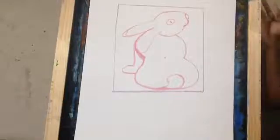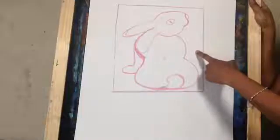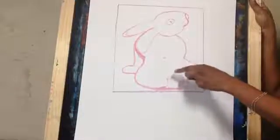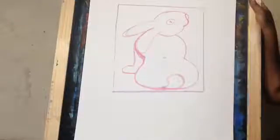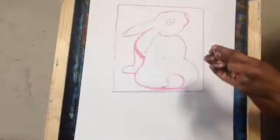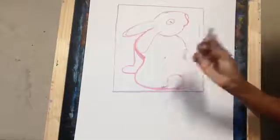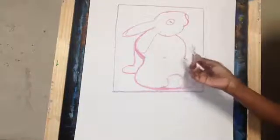Okay, so now we're going to color the box first before going to the picture. So the bunny is going to be mostly white. So we need a very good white that's not mixed with any other color. So if you have any other color on the tip of your white, you need to make sure you take off those excess colors using the tissue paper. We need a very good white. So that's what we are going to use for the bunny, inside the bunny.